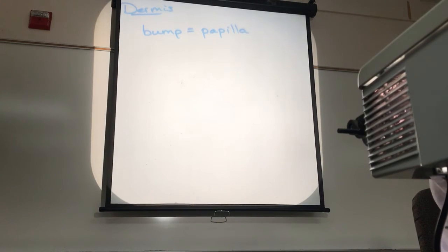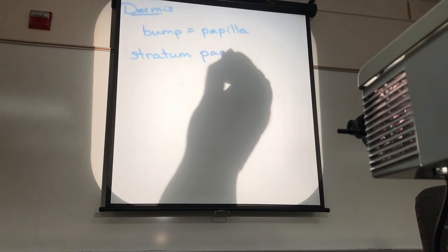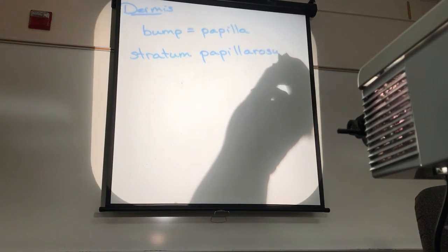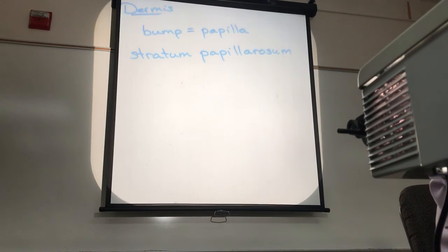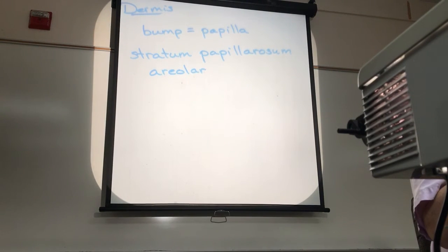So with the dermis, these bumps and ridges, these hills and valleys are forming an area called the stratum papillarosum. The stratum papillarosum is the first part of the dermis right under the epidermis. Now, it's mostly areolar connective tissue. That light, open, disorganized tissue, lots of collagen fibers, but also lots of elastic fibers. It's bendy, it's stretchy, it's flexible, it can move in any direction. Very open, woven kind of appearance. Areolar, open, looser type of tissue.